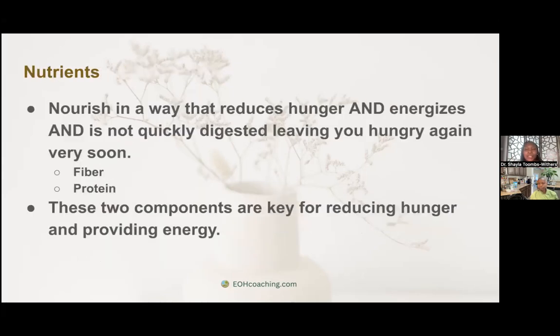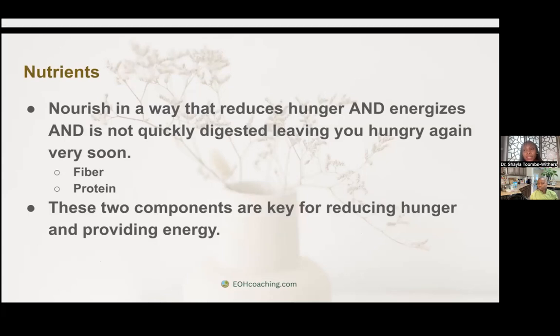Now, when you nourish yourself, you want to nourish yourself in a way that's going to reduce hunger and be energizing to you. That's one of the keys with insulin resistance. I talked about how you eat those things, your sugar spikes, and your insulin comes in to bring it down. But when you're eating more healthful foods, particularly fiber, which can be found in your dark leafy greens, in the beans that you eat, those unprocessed whole grains, things like brown rice, quinoa, barley, oats, those foods will keep you fuller longer, thereby reducing your overall hunger and your overall calorie intake.